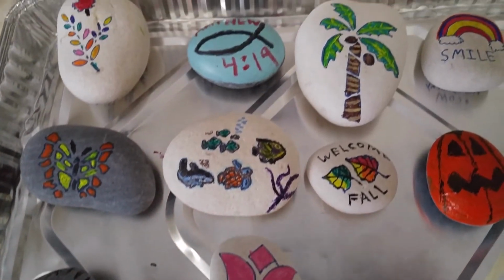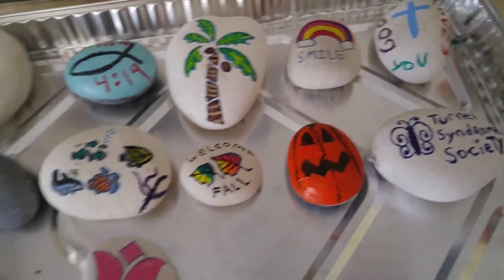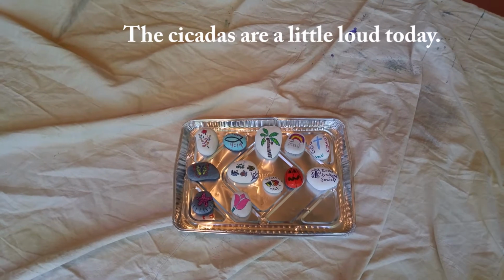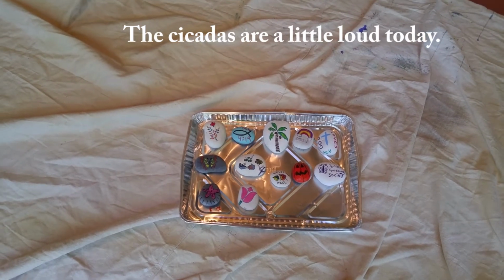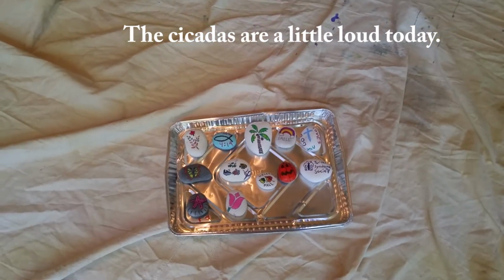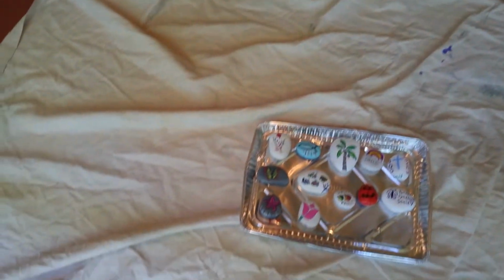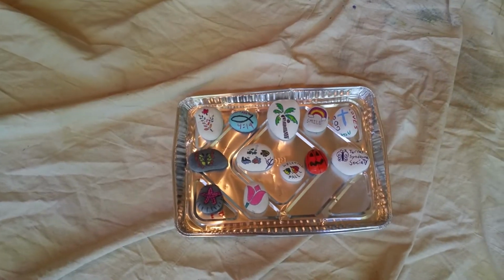Now comes the final step of actually sealing them, so that they'd be weather protected. Now, where I was living before, I actually had a whole area out back that I could spray and not worry about getting it everywhere. But here I only have a balcony, so you can see that I put down a tarp to protect the balcony area, and I've got my rocks in a pan.